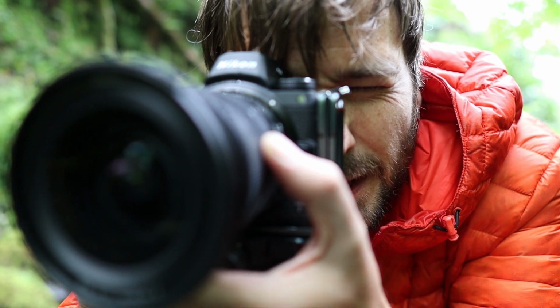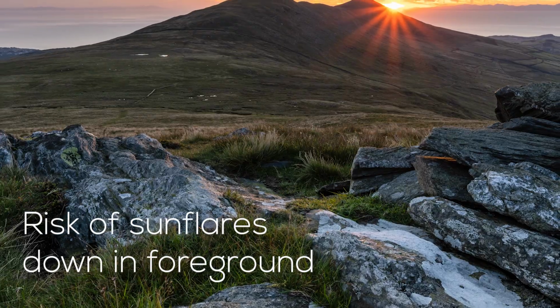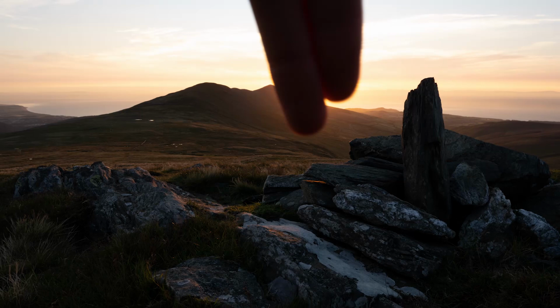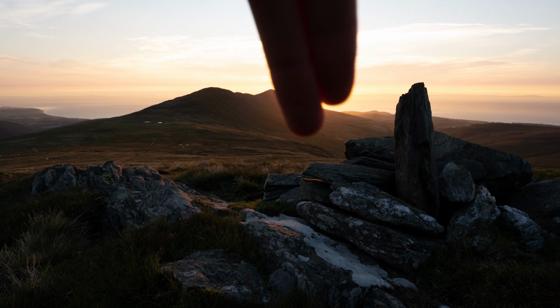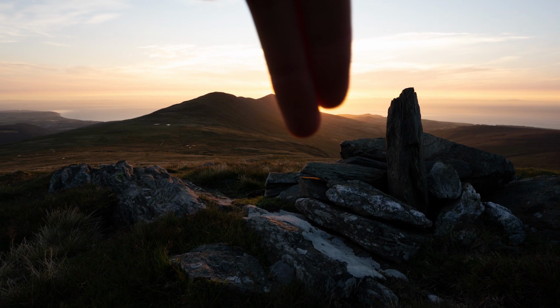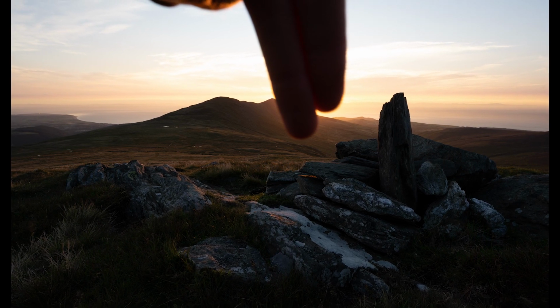Generally, sunbursts work best at wider focal lengths. Lens flare issues can be a potential annoyance, so you can stick your finger over the sun within your composition to mitigate the flares and then blend together accordingly, making sure to remove your finger from the final image. Or not, whatever floats your boat.